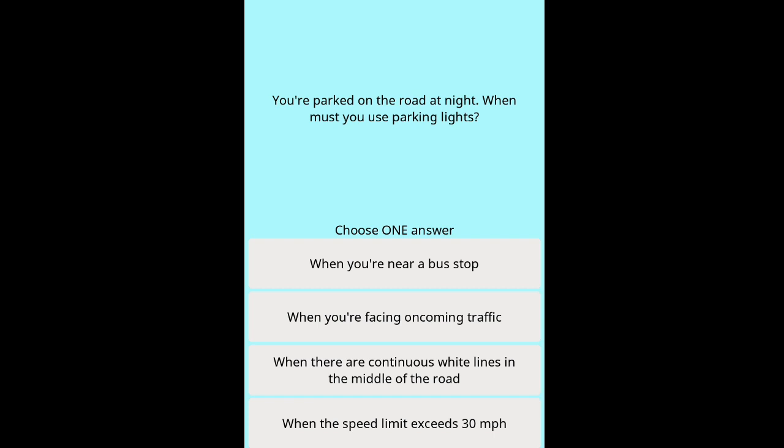You're parked on the road at night. When must you use parking lights? When you're near a bus stop. When you're facing oncoming traffic. When there are continuous white lines in the middle of the road. When the speed limit exceeds 30 mph.